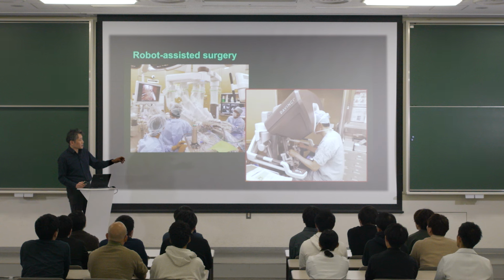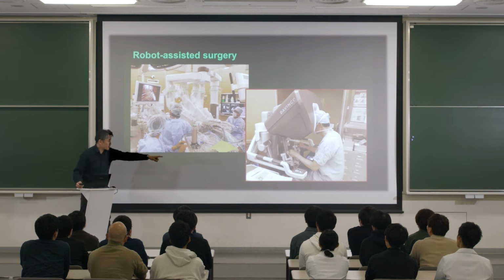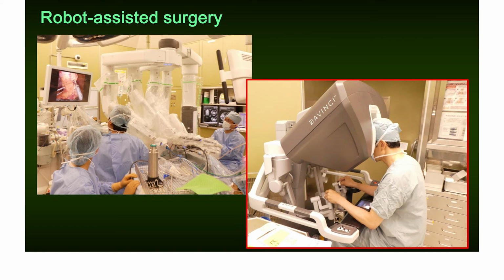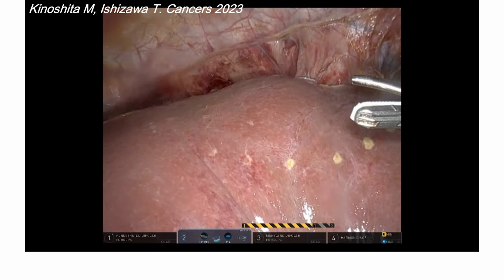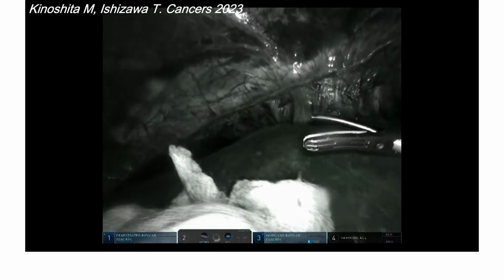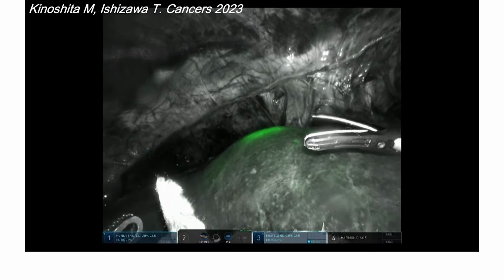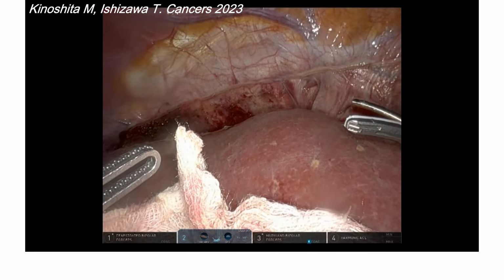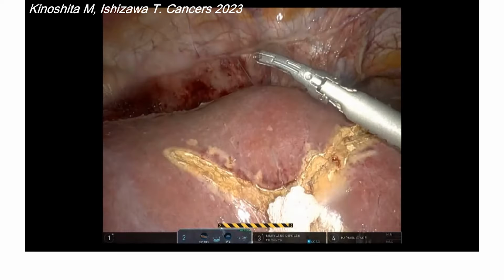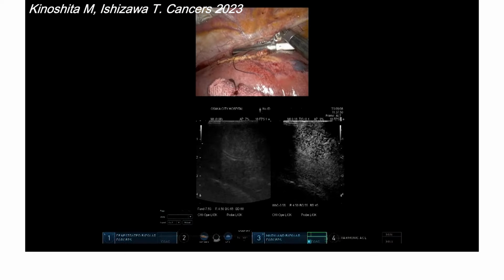In the setting of robot surgery, the surgeon is completely separated from the operation field, so that I can't palpate the liver surfaces for identification of liver tumors. So let's see the application of fluorescence imaging in the setting of robot-assisted hepatectomy. Here we can see the tumor located in the top of the liver. And this technique can be used for setting the transection lines on the hepatic surfaces.